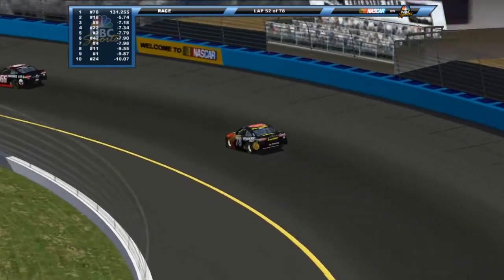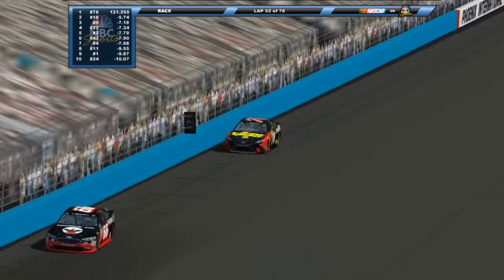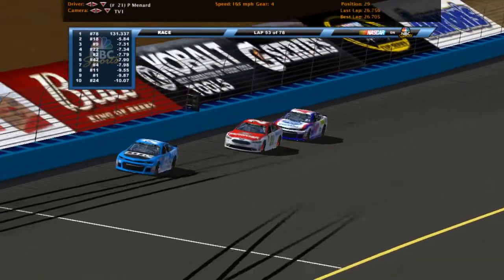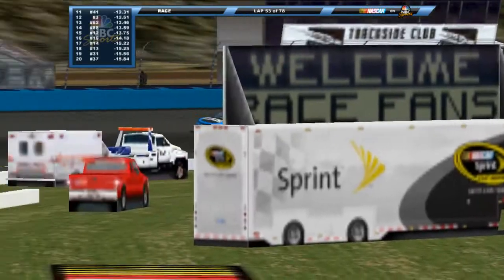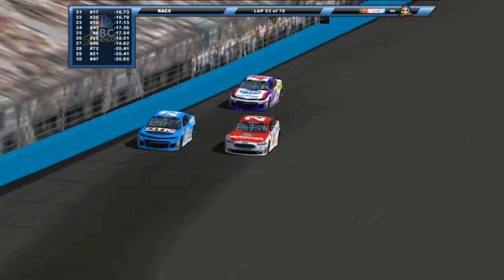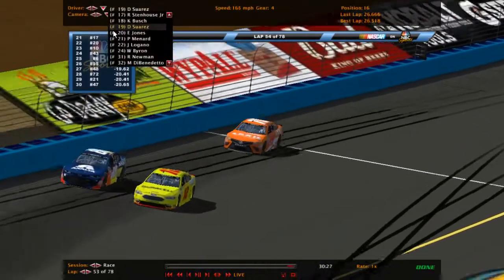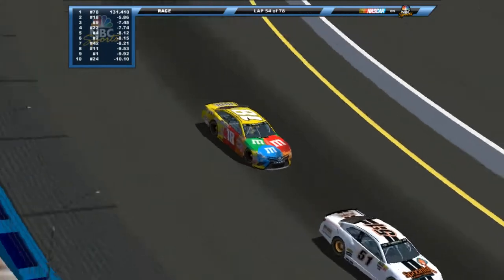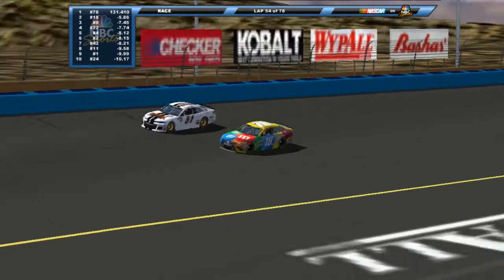So yeah, currently, and this is a way too early points standing, I should really say, Truex is your points leader by 3 points over the 21 car of Menard. Menard's running way back in the 29th position, so he's gonna be falling way off here if he doesn't improve right now. And then after that is Busch in the 18 car, who's running in the 2nd position. So if we continue the way it is, Busch should be moved up to at least the 2nd position once this race ends.